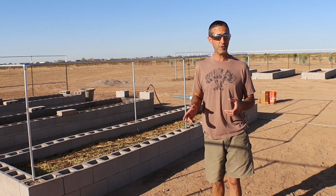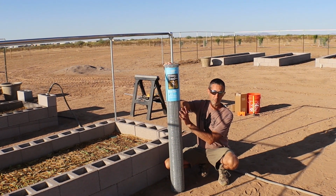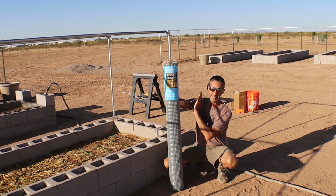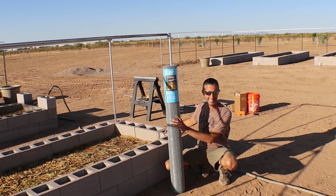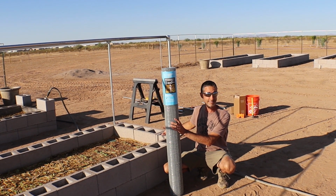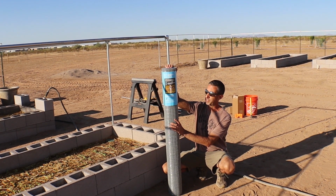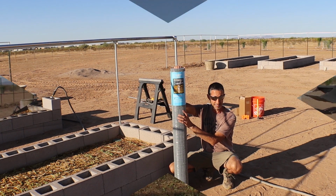So instead of using bird netting there, we're going to use hardware cloth. This is 4 feet tall hardware cloth. We just took the measurements. We want it to be a little bit deep so we can tuck it down into the bricks here to make sure nothing can get up and inside, especially gophers, which is what we're most concerned about with this. We're going to go ahead and cut this to size and actually put hardware cloth on both of the ends.